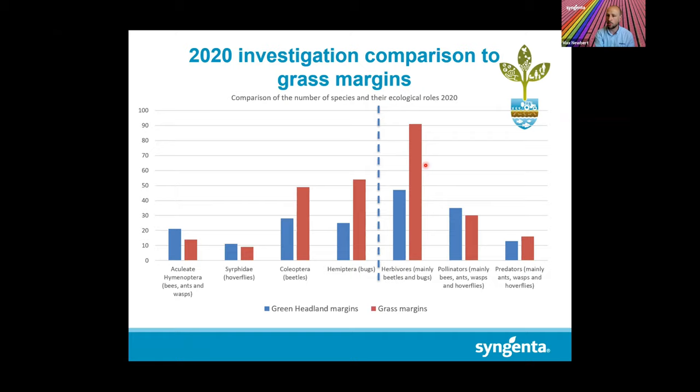And then if you just break them down on the right hand into their functioning parts, are they just a herbivore, which might encompass pests? Are they a pollinator species or a predator species? One, we're increasing the number of pollinators in these margins compared to just grass headlands, but also our pest to predator ratio is greatly increased.